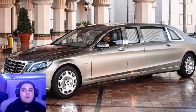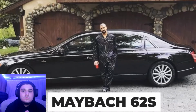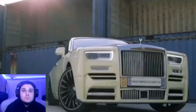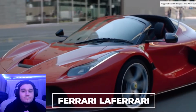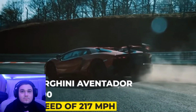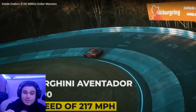He also managed to get his hands on a rare Mercedes Pullman worth $600,000. And he owns the very last Maybach 62S Landaulet that was ever built. This particular collector's car is estimated to have cost the singer over $1 million. Drake also has a few more practical cars that he's been seen rolling around in. One of his favorites might be his Ferrari LaFerrari, which he purchased for over $1 million. Another is his Lamborghini Aventador, which cost $400,000 and is estimated to have a top speed of 217 miles an hour. If Drake sees a car that he likes, he's gonna get it.